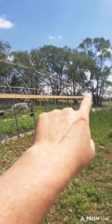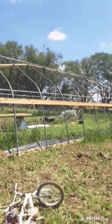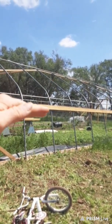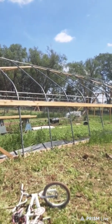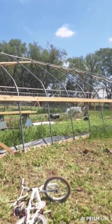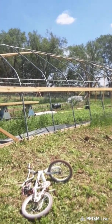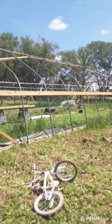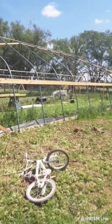And then we've also installed a board right along here. This is for our roll-up sides. There'll be a roll that can roll up to that height right there and allow the breeze to come through and cool the greenhouse during the hottest days of the summer, so that we can use this greenhouse all the way through the summer and not have to stop using it when it gets into the 90s and 100 degrees.